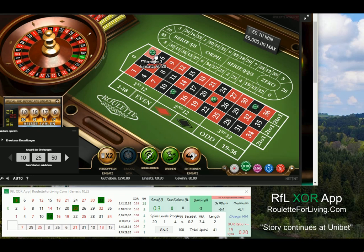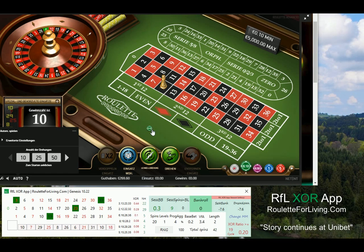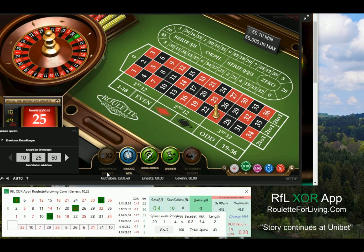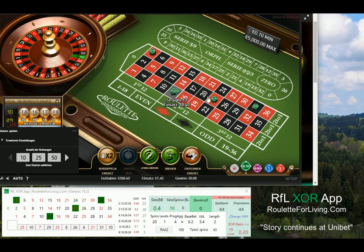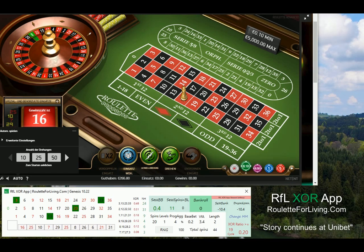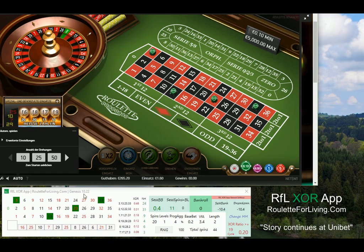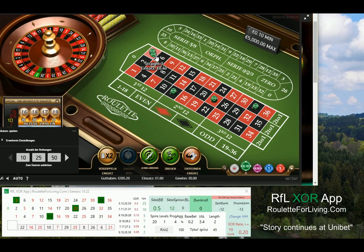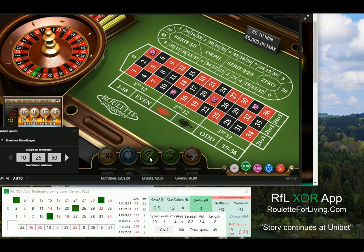I already told you this was a pretty stormy session, I would say, because I just started and maybe the first betting was a little bit on the edge. Then I hit number 33 when I reached exactly spin 20, and after that I was winning really nicely. Within 15 minutes I was able to generate more than €70 profit just like that using the XOR app. So I think it's a great result.